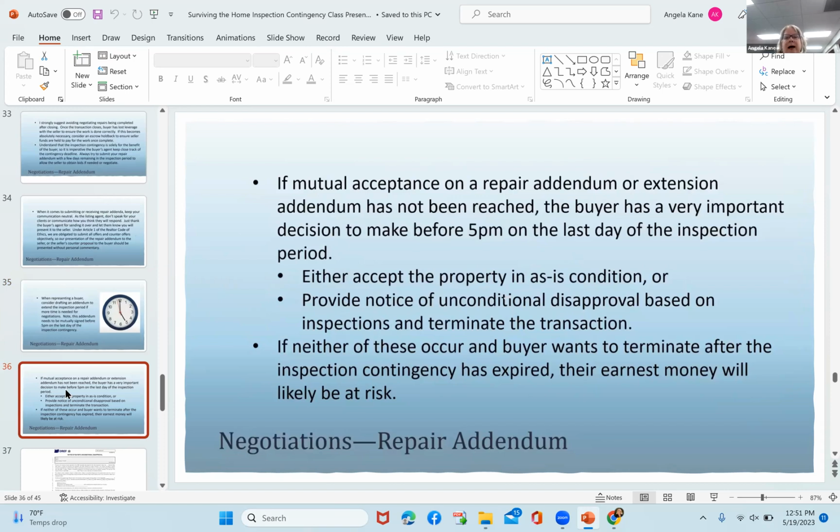So your buyer has a couple of options. They can either accept the property in as-is condition, provide notice of unconditional disapproval based on the inspections, and they can terminate the transaction, or they can negotiate repairs. Those are the three options.